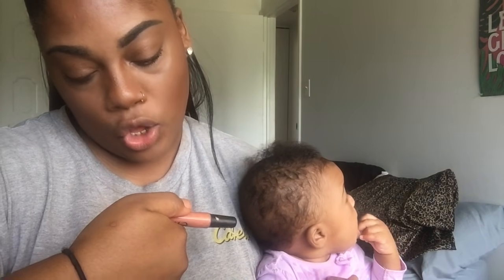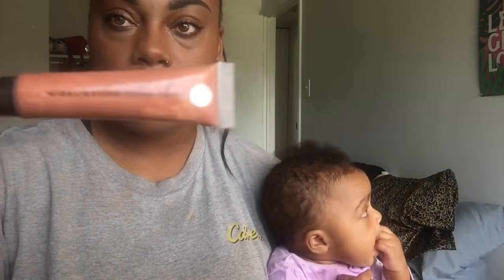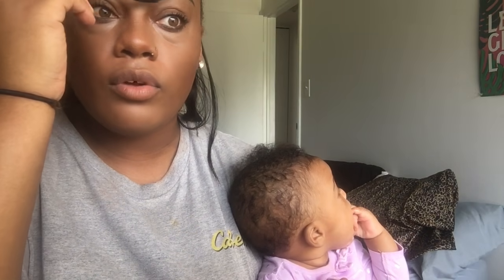And then for highlight, I actually did want to try this. I haven't used it yet, but I have this e.l.f. highlighting pearl paint, and it's in the shade Gold Star. It's like a little squirt bottle of highlight. I'm assuming that's what it is. So I do want to try that today. My brows are on one.